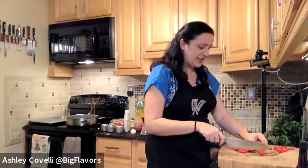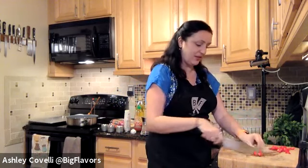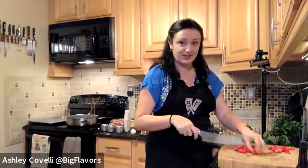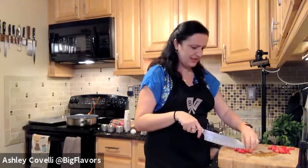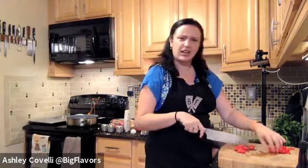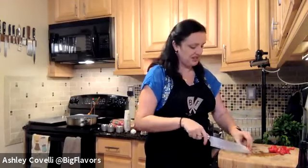My garden is actually just now producing a decent amount of grape tomatoes and cherry tomatoes. It didn't do great during the summer, but now it's like, oh, the weather's gonna get cold, let me give you a whole bunch of tomatoes to use. So I'm like, all right.